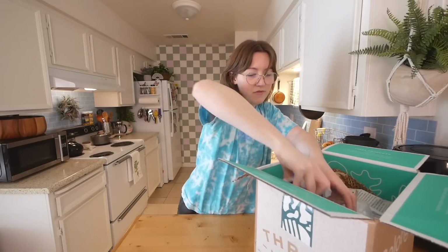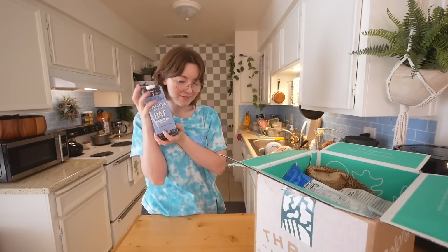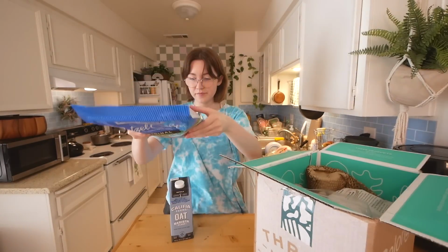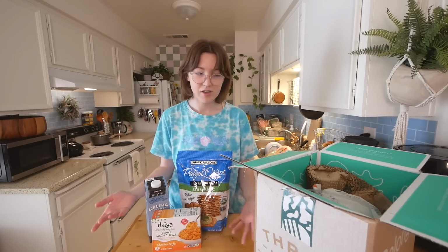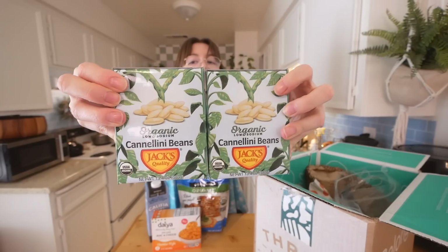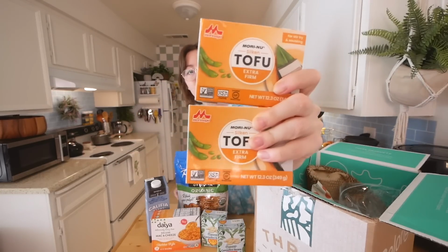First we have some of these Califia oat barista milks. It says steams remarkably, foams well. We got some pretzel chips as a healthy snack. Rebecca Daya mac and cheese. And these ingredients, stay tuned to see what I will do with them in this video, or at least most of them. I got some beans for soup purposes. This is a good soup bean. The cannellini bean. Some silken tofus. I love a good shelf-stable protein.